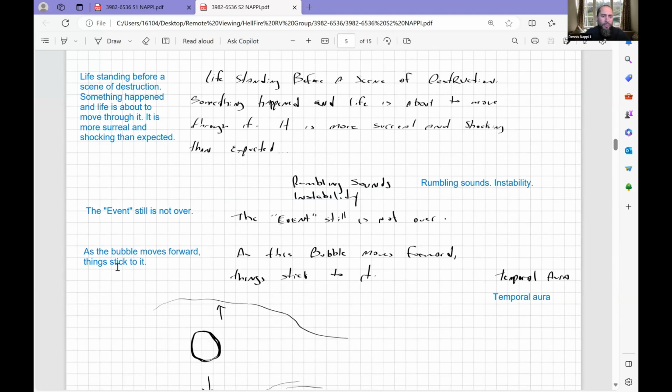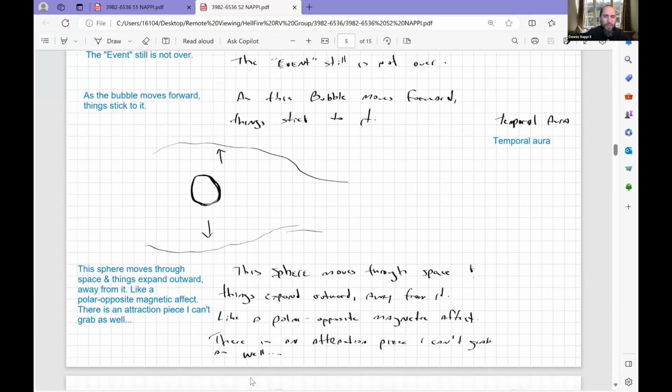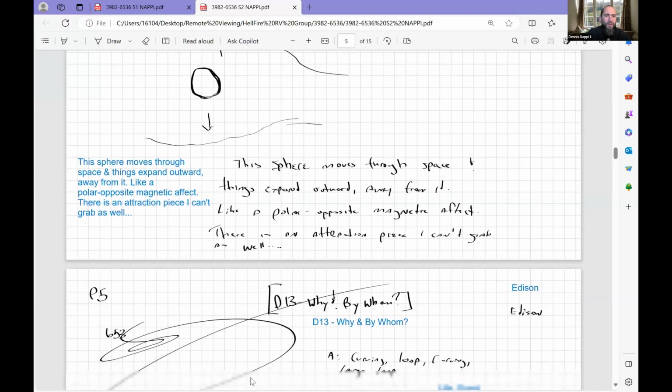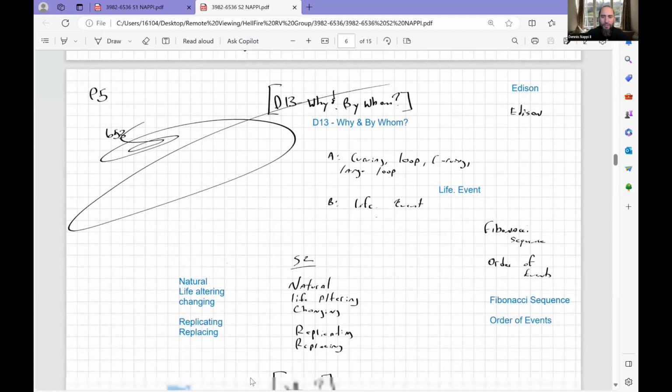As the bubble moved forward, things were sticking to it. So this bubble here was going through and it was collecting things. The sphere moved through space and things expand outwards away from it, like a polar. So this had a magnetic effect as well. And maybe it was some kind of protection that was pushing things away. I said, why and by whom? Some kind of life or event.